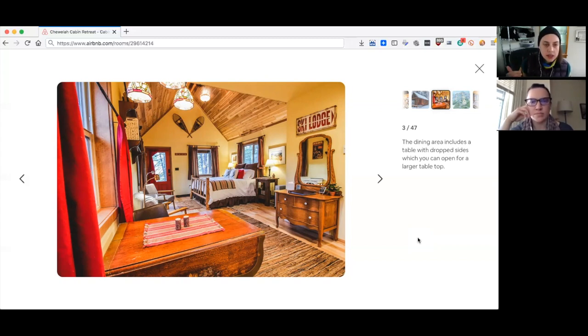Anything with sayings, just for me, it's a no-go. Design-wise, I think you have too many signs. So we're going to see that. And I think there are solutions for that, but I don't mind this sign. And I actually like that old school antique dresser with the mirror.